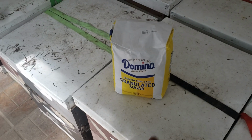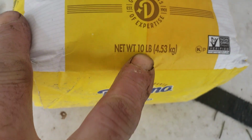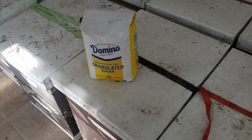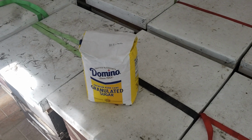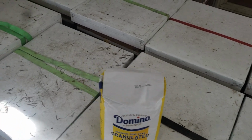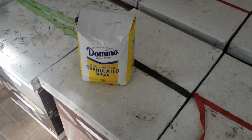Then I thought, okay, $8.36, I'll buy a few bags. Guess what? $8.77 for a bag, a 10-pound bag of Domino cane sugar. So it's getting close to being $1 a pound for cane sugar. I'm just starting to ask myself, can I afford to have honeybees anymore? And I'm getting close to the point now where I can't afford to have them anymore. I didn't feed syrup in the fall, but what I'm doing now is I'll show you.